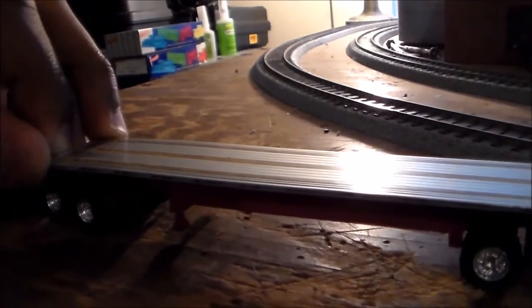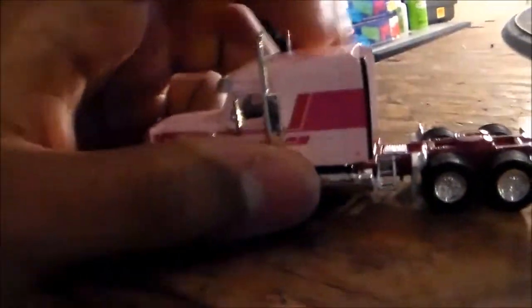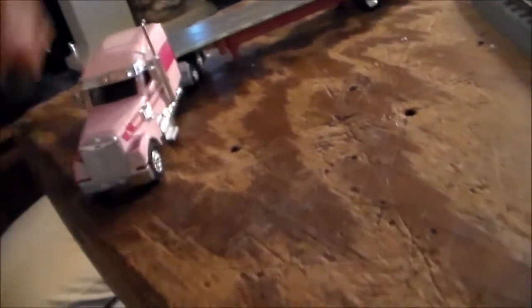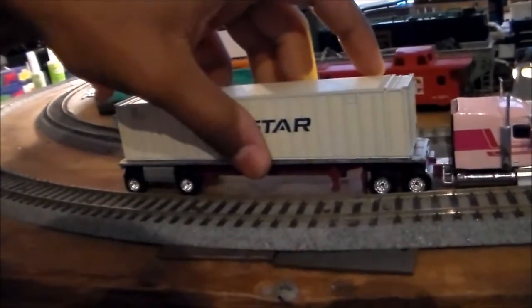Trailer detaches, too. Let me see if I can do that. Yep. Trailer detaches. The cab is die-cast, but the chassis is plastic, which I think is kind of silly, because if you're going to make this truck, make the chassis die-cast, and I got to snap this together somehow. So I like it. It's got rubber tires, real rubber tires, and it rolls great. I was playing around with it, and I was putting some different loads on it, like this container here.